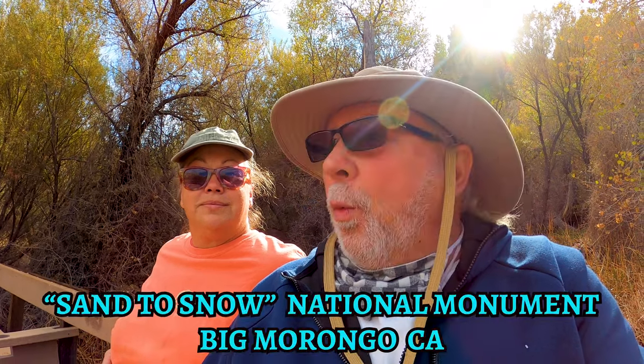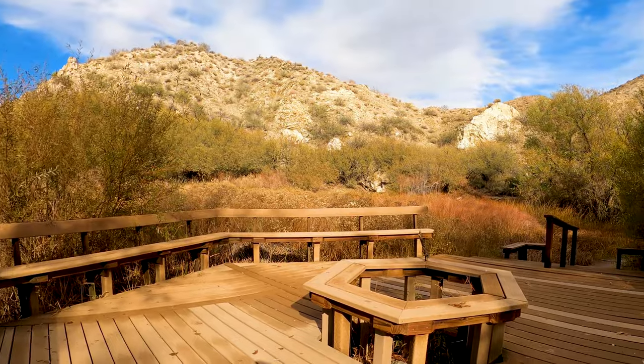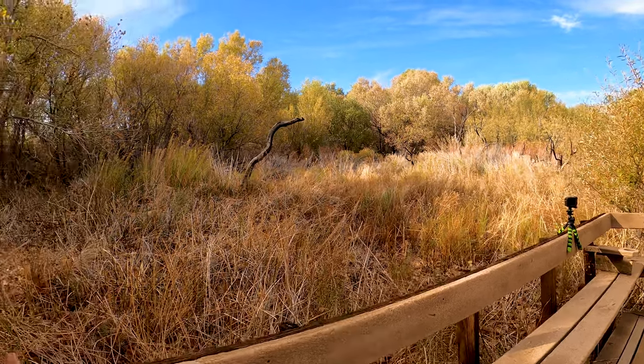Hey everybody, how we doing? We are at the Morongo Sand to Snow National Monument is where we're at. I had to think of all those words. It's a beautiful little park. We've seen a lot of deer already this morning. We're just sitting here in this little pavilion thing. It's a little deck that's by this pond and in this canyon. And there's trees all the way around us, as you can see. It's really pretty here. Let you look around. I like that view.